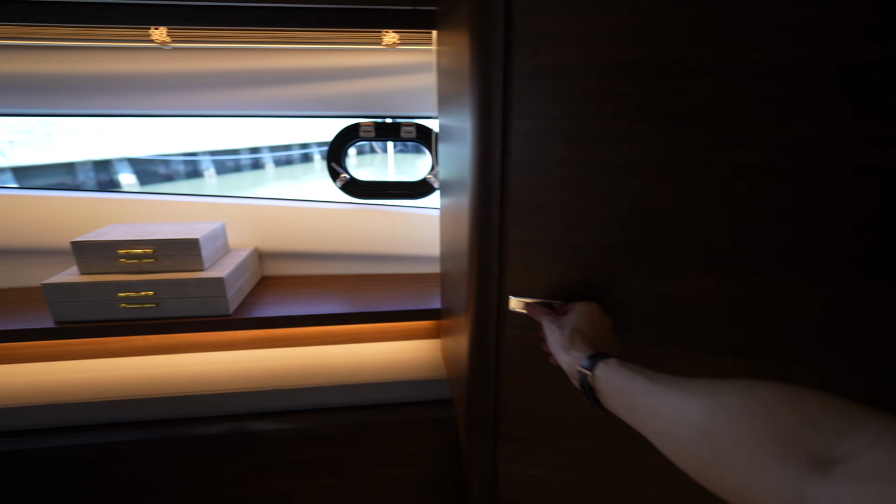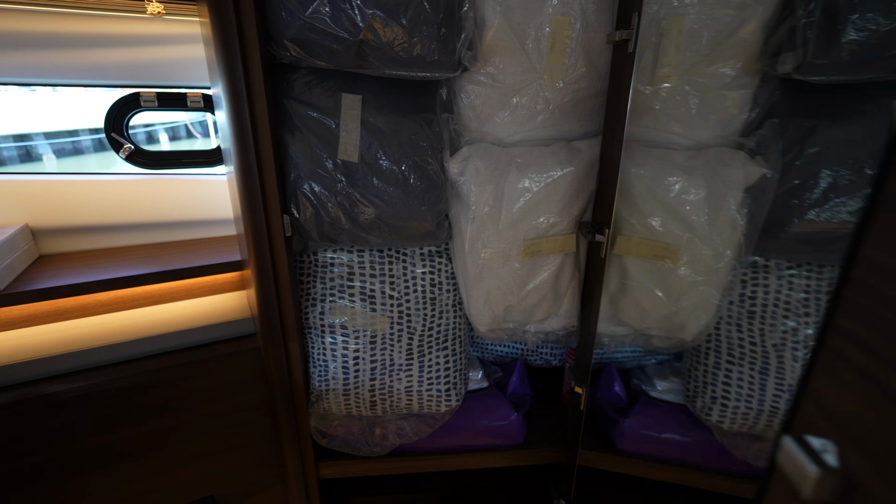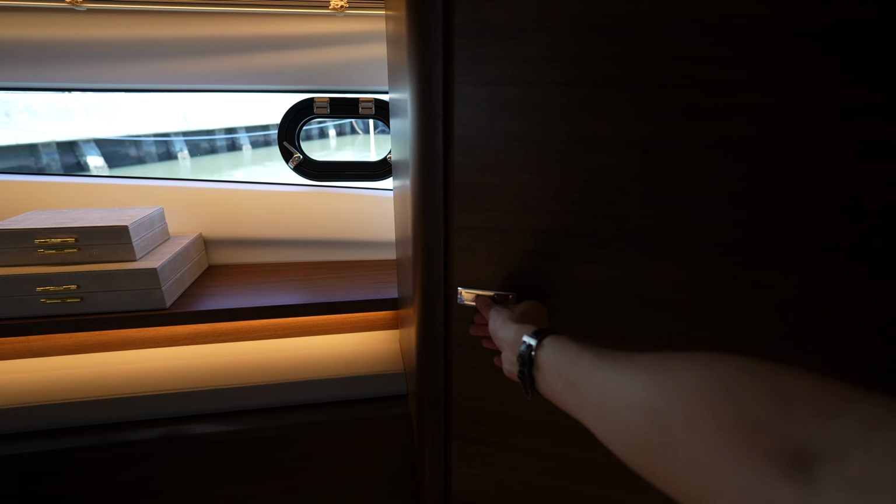And your closet is going to be behind this door. As you can see, this yacht is brand new. Most of the pillows are still in the plastic, unless those are aftermarket. Not 100% sure.